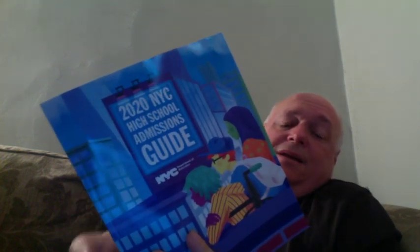So a good thing about the previous version of this, so this says 2020. All previous versions of it, the nice thing about it was all in one place. And if you didn't have an internet connection, or you don't have a computer at your house or whatever, you could always have this guide that was given to each student. It was actually called the High School Directory. Now it's just called an admissions guide. So it's technically no longer a directory.